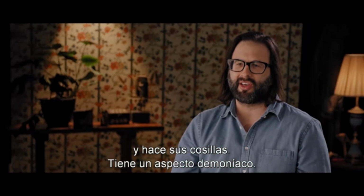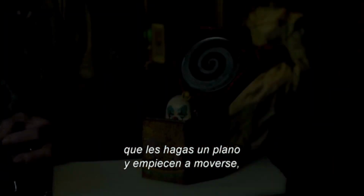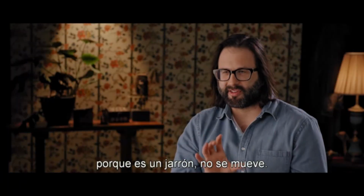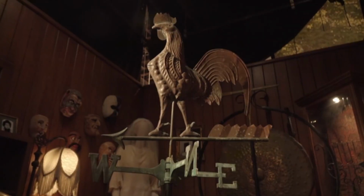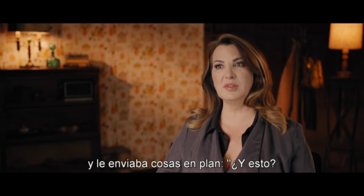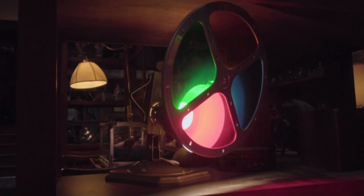It's very demonic looking. I wanted artifacts that have some life to them or movement, so you can cut to them and they start doing something, whereas you can't really cut to a vase because it's just a vase. It just sits there. I went up to the Pasadena flea market. I would send him stuff like, what about this? What about this? What about this?